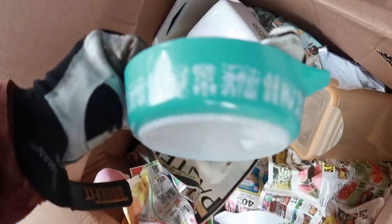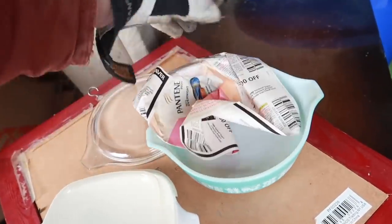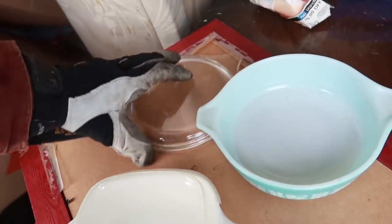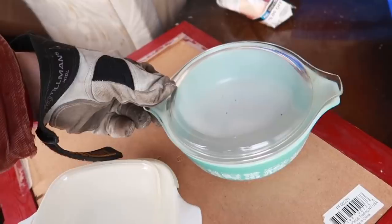This one's not worth too much. It's your Amish butter print. I'm pretty confident that's the lid for it. Actually, I wish it wasn't. That way it probably means that there's more in here. That looks like the lid for that. That flea market price is like $5. Oh.